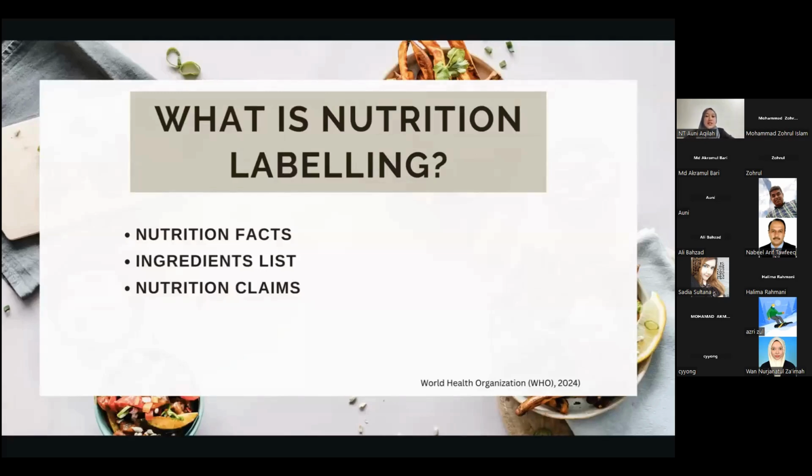So what is actually nutrition labeling? Does anyone know what nutrition labeling is? Okay, never mind. Nutrition labeling is composed of these three things. First one is nutrition facts, the one that we can see behind the box of our products. Then the second one is the ingredients list, the list of food ingredients that we can see behind any commercial products that we eat. Then the last one is a nutrition claim, like maybe the product has high calcium, high iron and high potassium, whatsoever.